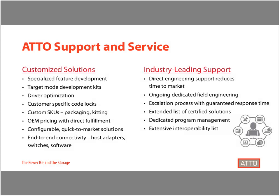And last but not least, I want to just give a quick shout out to some of the more esoteric reasons why working with ATTO continues to be the right choice. ATTO does focus on customized solutions for you and your customers. We have specialized target mode drivers, so we're able to support both initiator and target mode if you want to look at your own storage development.